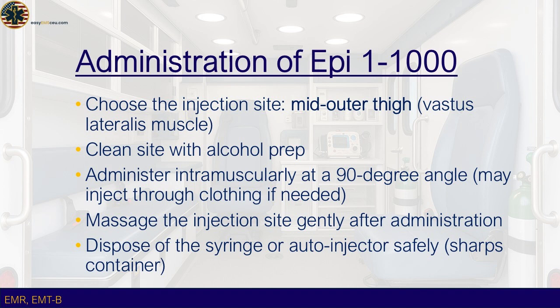When administering epinephrine intramuscularly, proper technique is essential to ensure the medication is delivered effectively. First, select the appropriate injection site, the mid-outer thigh, specifically the vastus lateralis muscle. This site is preferred due to its accessibility and rich blood supply, which promotes rapid absorption. Once the site is chosen, clean it thoroughly using an alcohol prep pad to reduce the risk of infection.